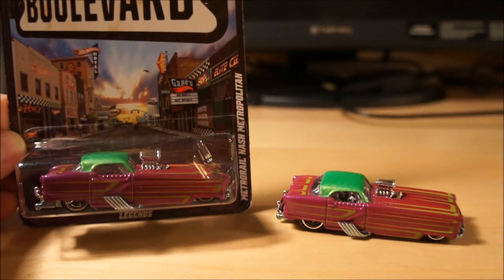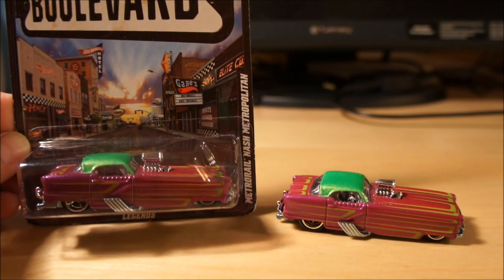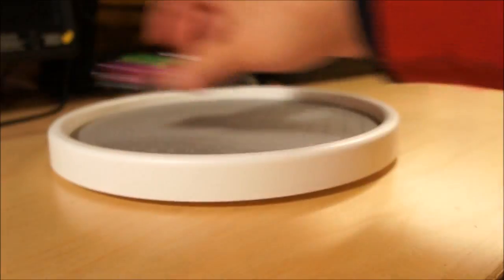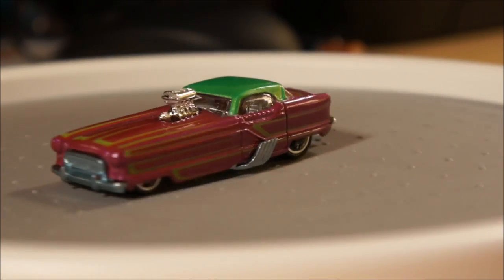Alright, so here we are starting off with case F. We have the Metro Rail Nash Metropolitan. I think this particular one is a love or hate type of car. I actually like it.